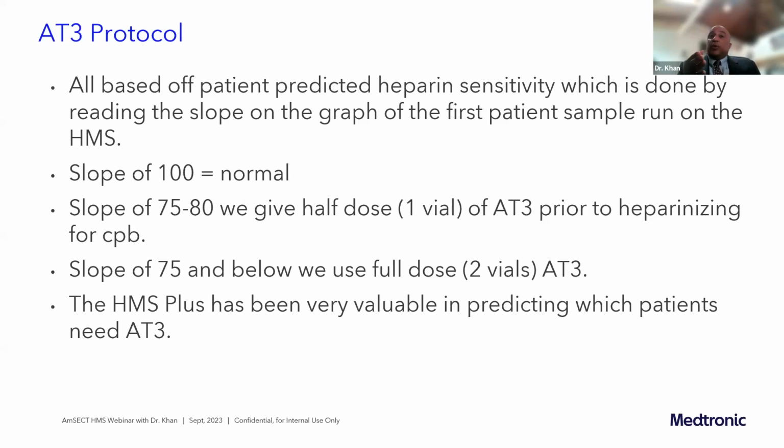In terms of our AT3 protocol, it's all based off patient predicted heparin sensitivity, which is done by reading the slope of the graph of the first patient sample run on the HMS. That's done as soon as our arterial line goes in. A slope of 100 is normal. For us, a slope of 75 to 80, we give 1 vial of AT3 prior to heparinizing for cardiopulmonary bypass. Slope of 75 or below, we use 2 vials of AT3.